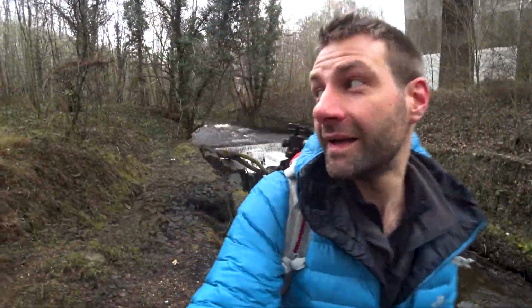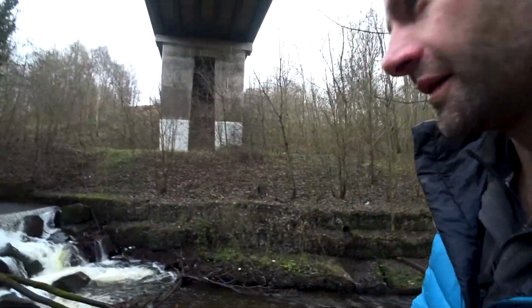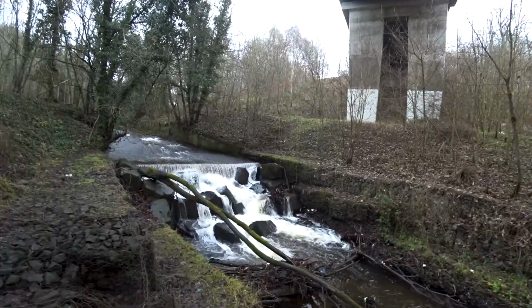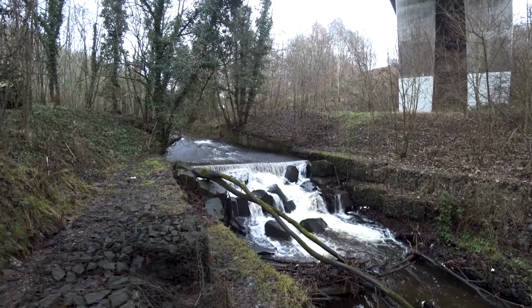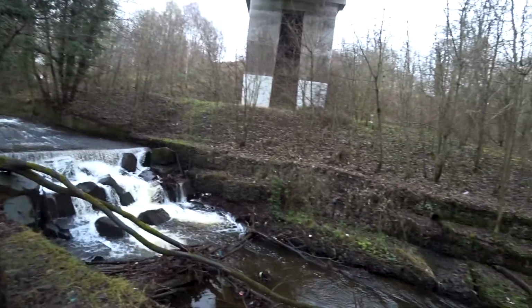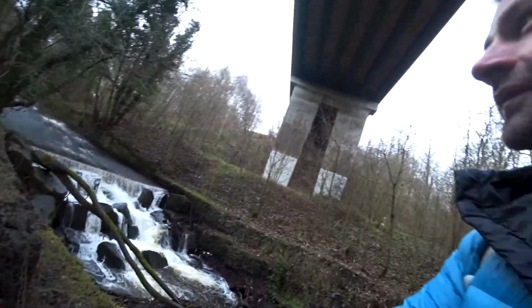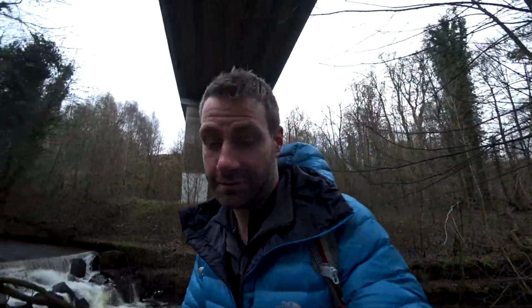Well, success. As you can hear, as you can probably see behind me, this is the waterfall. But unfortunately, it is a complete non-starter. Huge big lumps of logs and trees and everything in front of it. It's just not very pretty. Even bicycle wheels and, yeah, it's... Whether that's the right one or the wrong one, I'm not too sure. I'll have to double check when I get back home. But there's definitely no picture there.